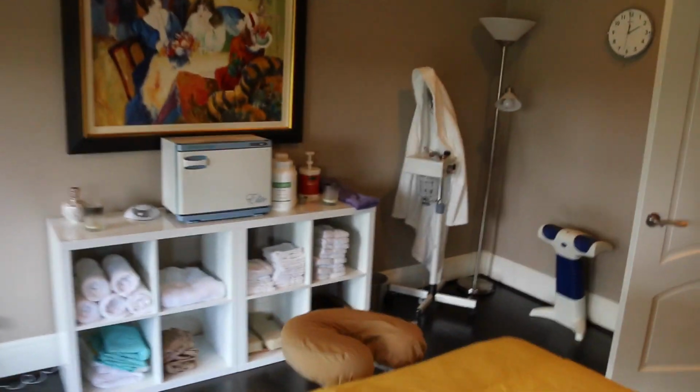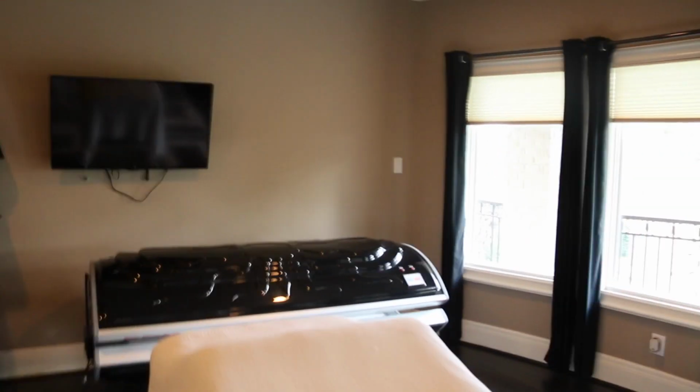In here is my spa room. This is where I indulge. You know, I've got all my facial stuff, my massage, all my stuff. Everything that my facialist and my masseuse need is in this room. So this is my pamper room. This is where I pamper myself.